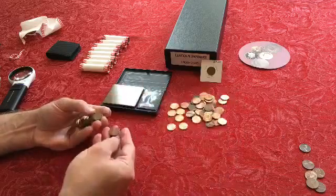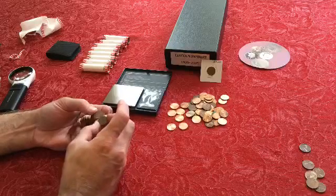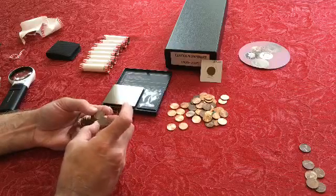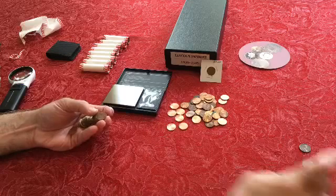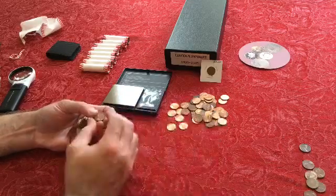Man, I can't believe how dirty these coins are. I mean, these are like 2000, 2010s that I've been throwing in there. This is a 76D, nice and brown. That's copper. But that's an 85.